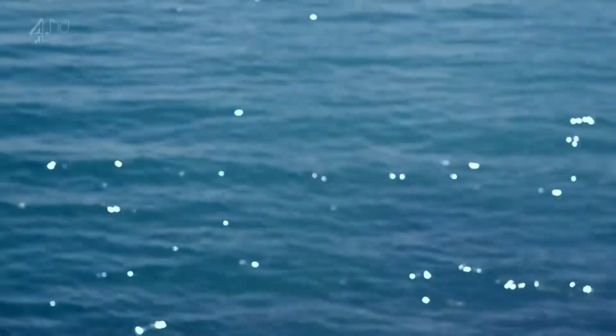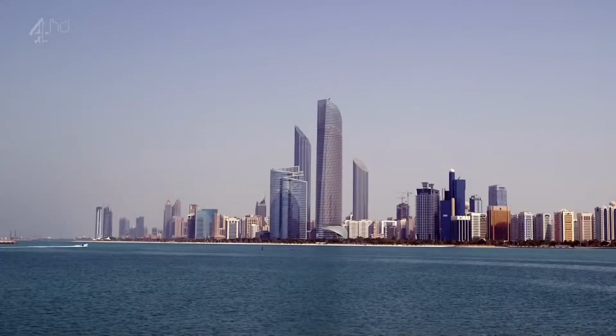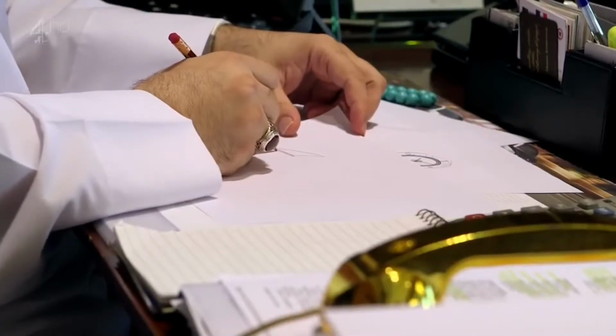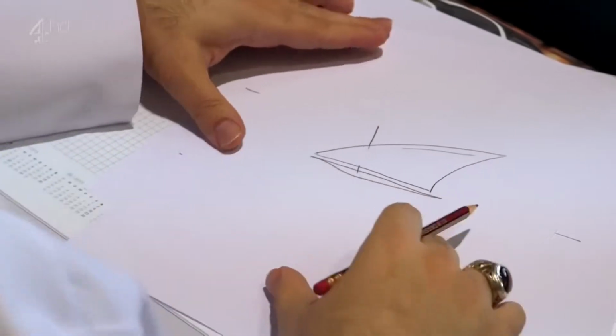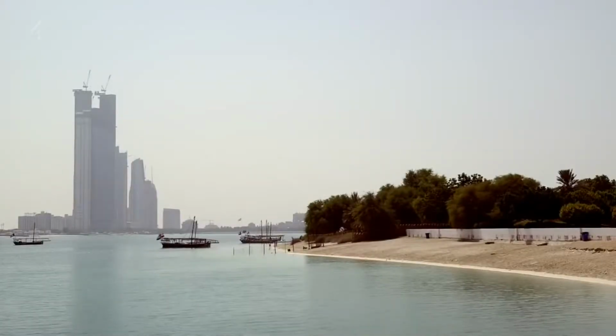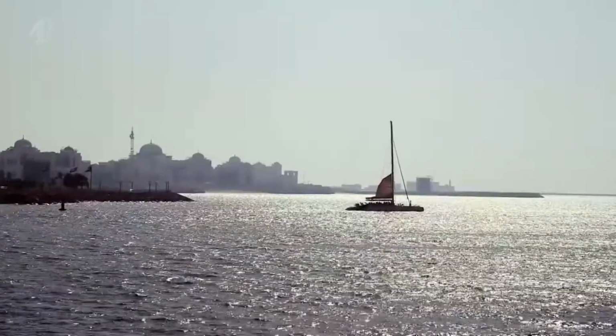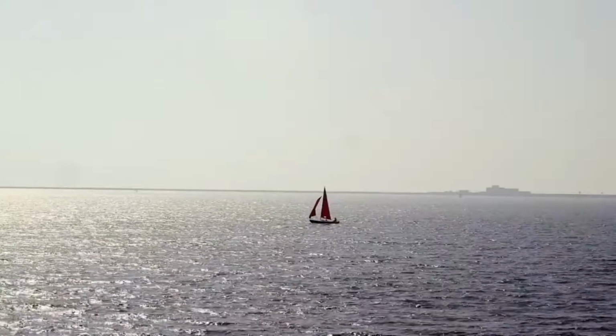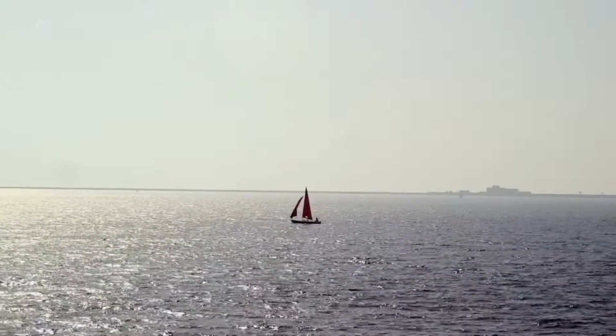Kadim's latest theme is based on the country's pearl diving past. I'm working on a project called Gawas. Gawas means diver. A lot of families used to survive from diving. Before Abu Dhabi became oil-rich, men would risk their lives diving for pearls on the seabed. I like this concept because this is appreciation for the grandfathers and what they did in the past.